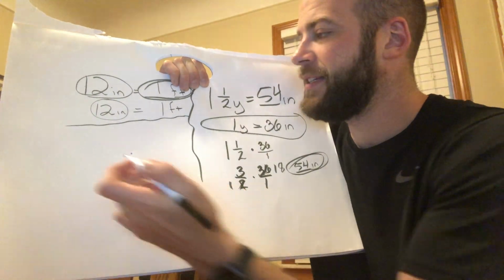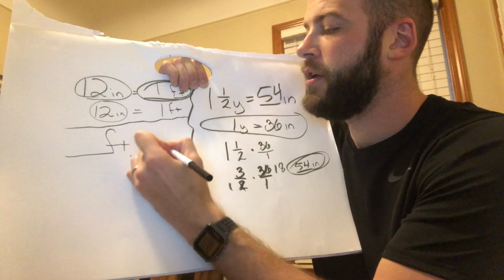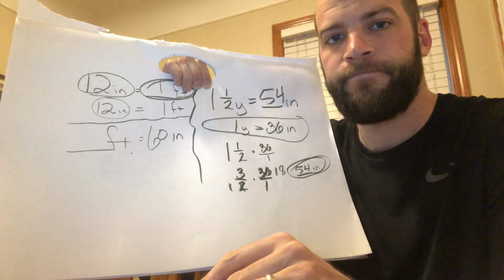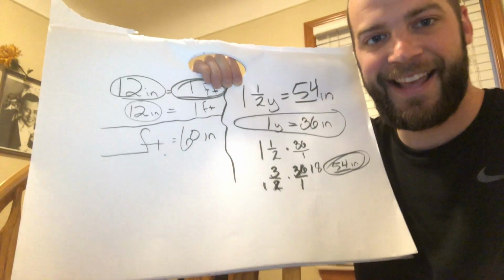How many feet are in 60 inches? Okay, so how many feet are in 60 inches? Dad, I want to watch Puppy Pals. Okay, we'll watch Puppy Pals in a second. All right. Thanks for that.